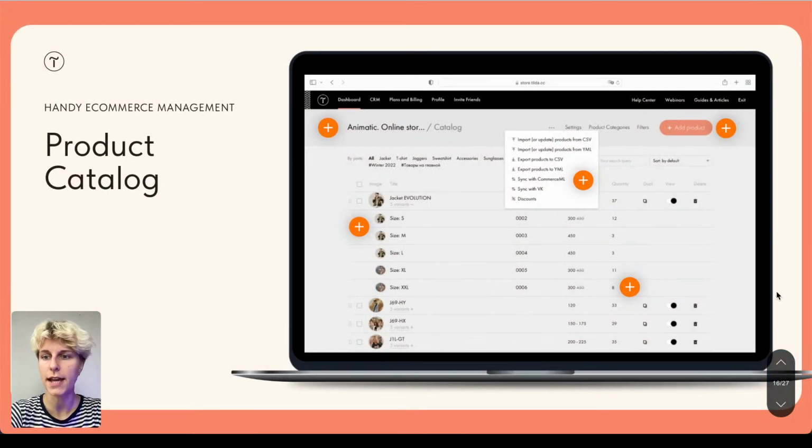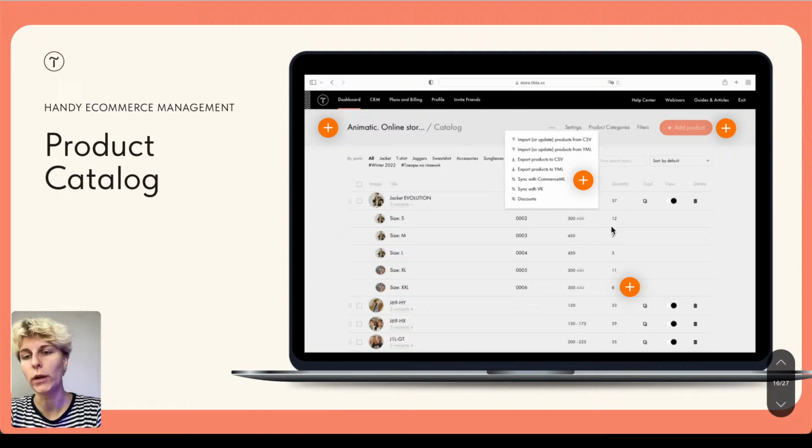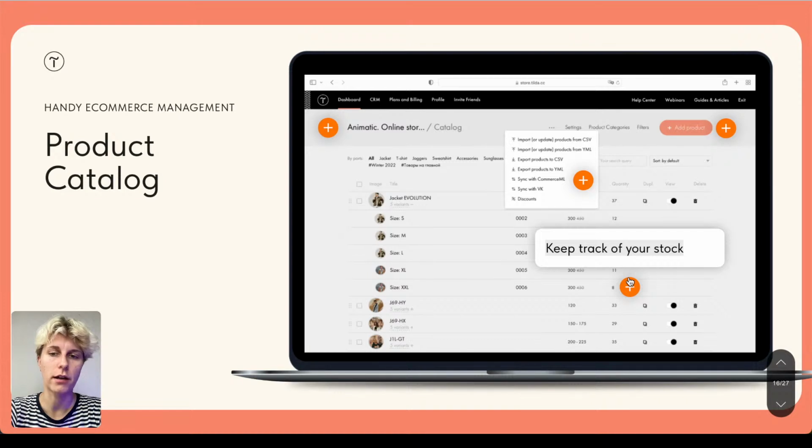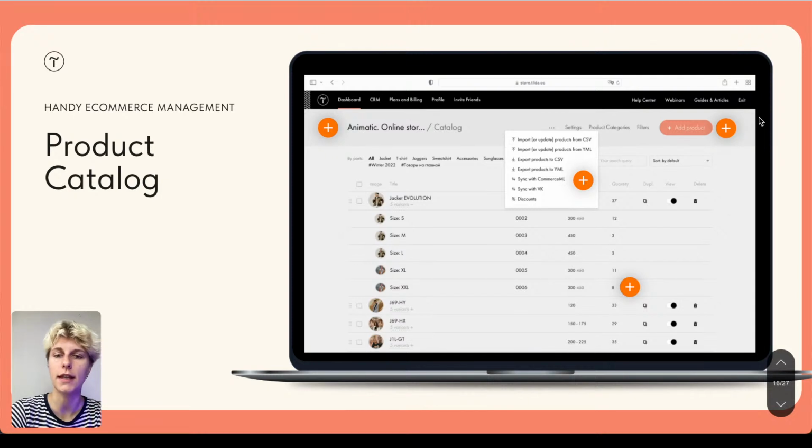Right. Another thing is for those who are thinking about creating an online store or launching an e-commerce project, we have a product catalog. So this is a tool basically that will allow you to manage your stock in a very efficient way, keep track of your purchases, see the statistics, etc., etc. So there you can manage up to 5,000 different items in your catalog. You can also import and export products in bulk and so on.